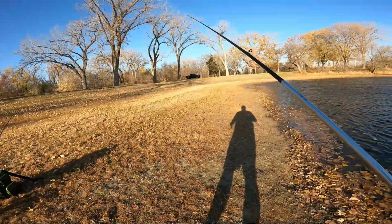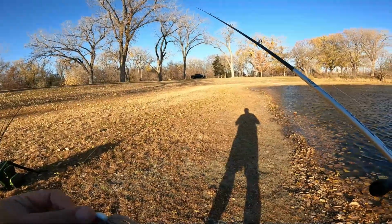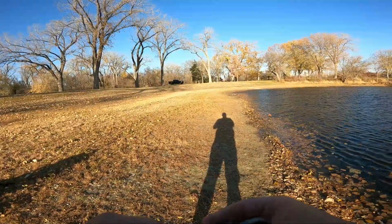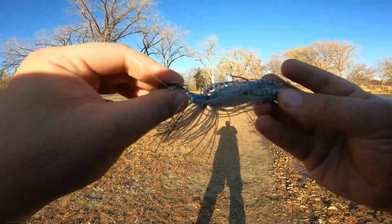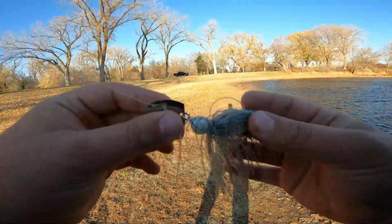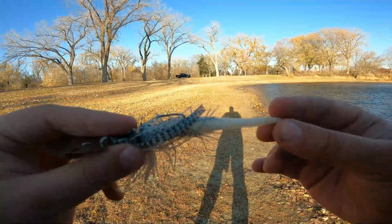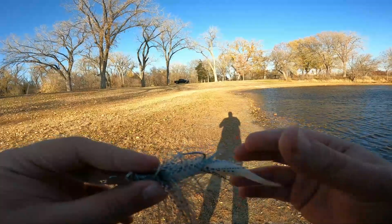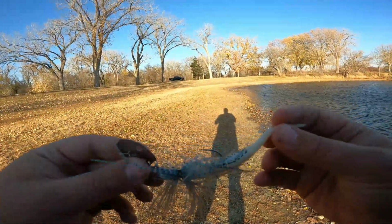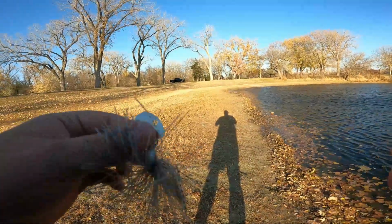All right, I got my back to the wind. Hopefully this sounds a little bit better. I'm going to start off with, because this is one of the few lakes where I actually get a fish that has shad, this beautiful shad pattern bladed jig from P&W, paired with that soft plastic from Jawtech. I forget what this one's called, but this was in the October box that I helped put together. So we're gonna start off with that.